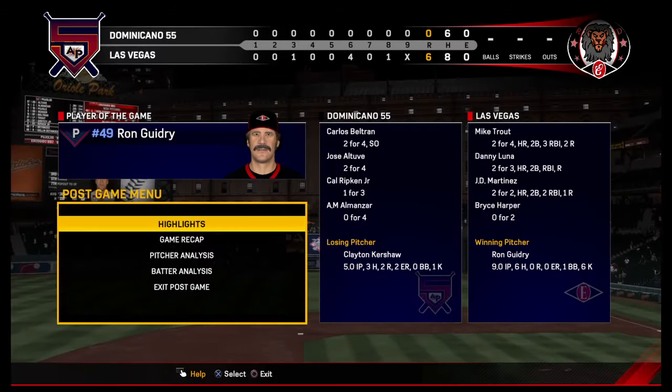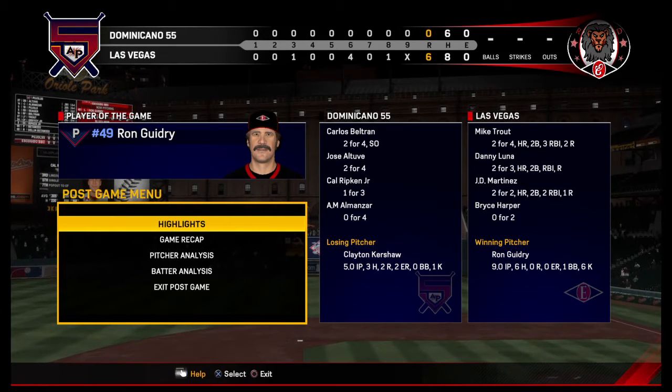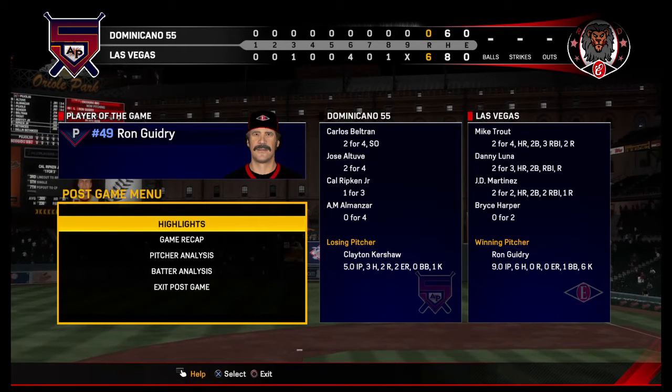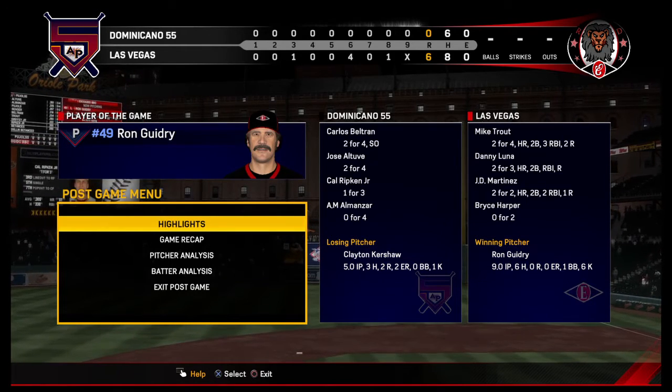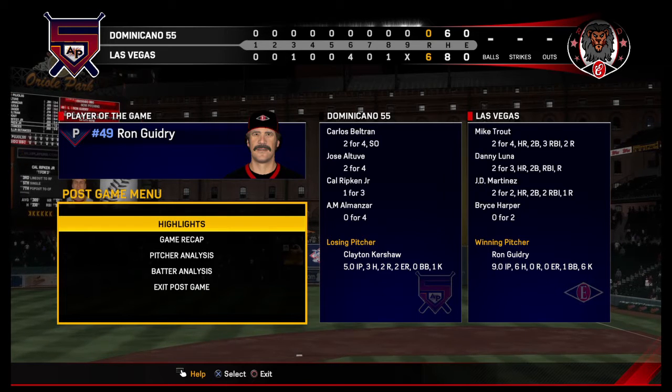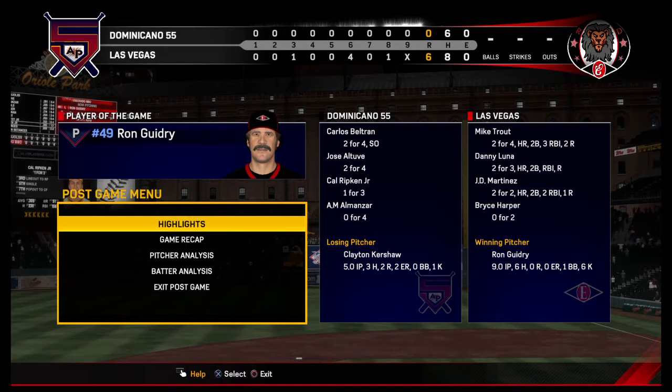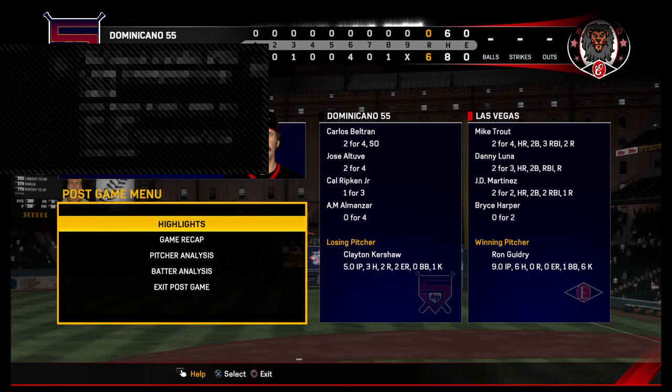Hey, when you basically take a game into your own hands and give your opposition absolutely no chance, you deserve all the credit in the world. His guys had to score for him, but he essentially was a one-man show out there. They left 3 men on base. For the visitors, no runs, 6 hits, no errors. They left 7 men on base.